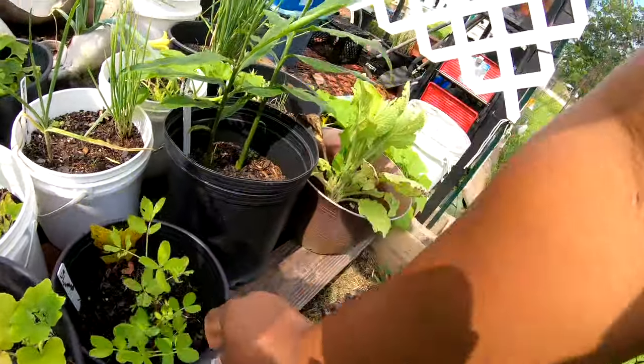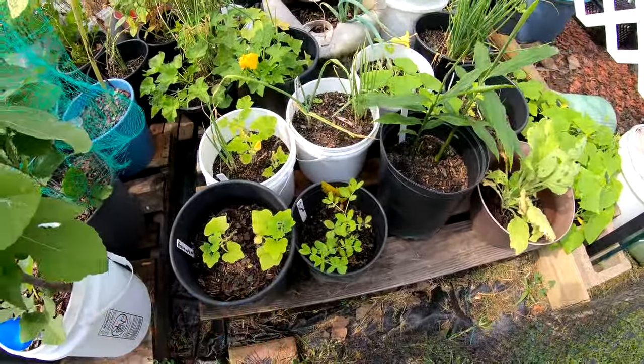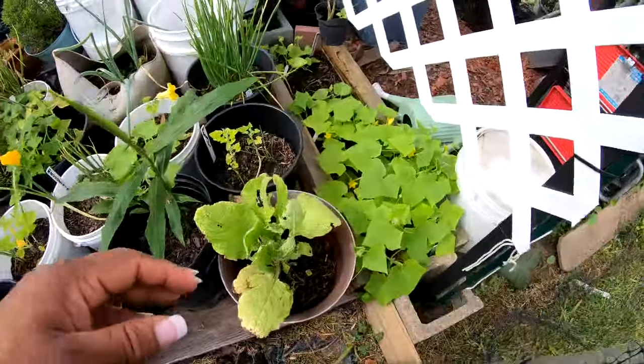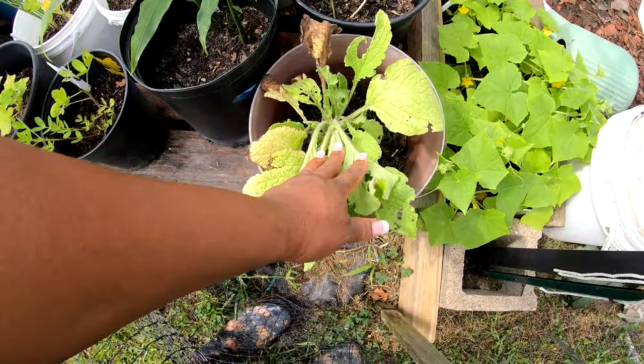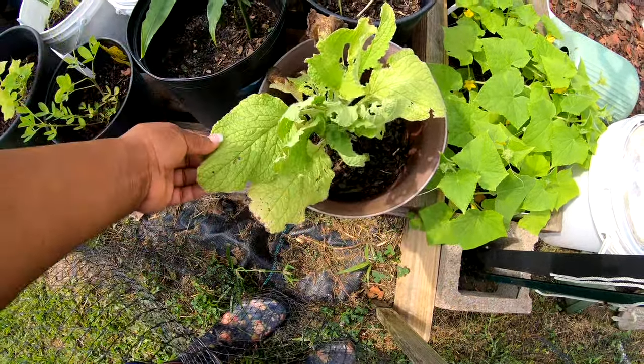Uh-oh. I see roots at the bottom. That means it needs to be in a bigger container. This is my borage. I think this is my borage. It's looking bad over here.